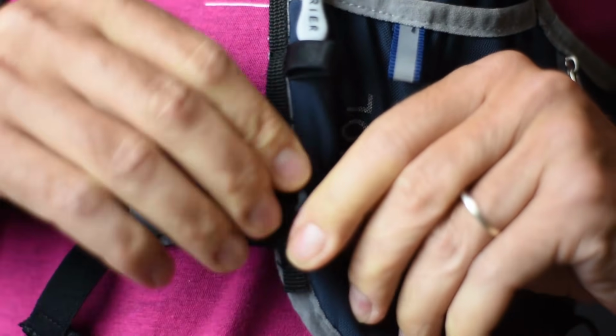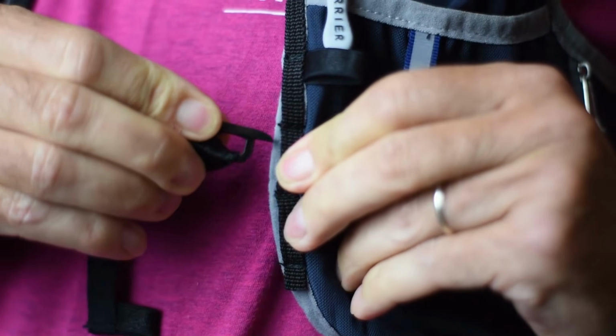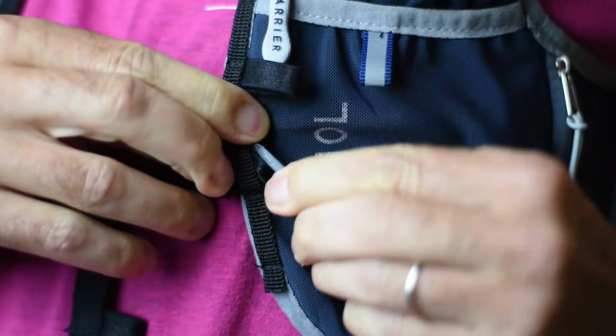I just want to highlight some of the standout features for myself. I was a bit dubious with the price point on the quality of the finish and the fabrics. I shouldn't have been. The fabrics are brilliant. The kit is really well put together. But what I really liked was the really simple solution to an adjustment system on the front of the pack. Great idea, works really well. You can really tailor the pack to your needs.